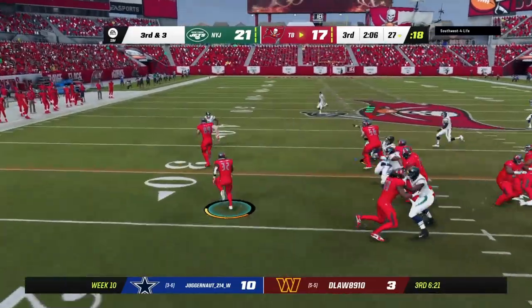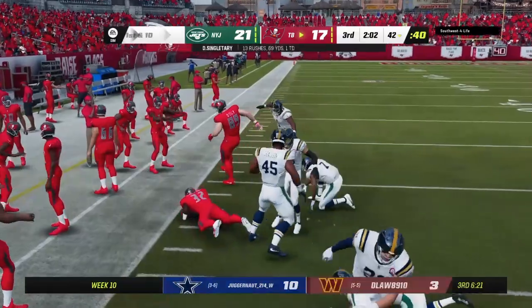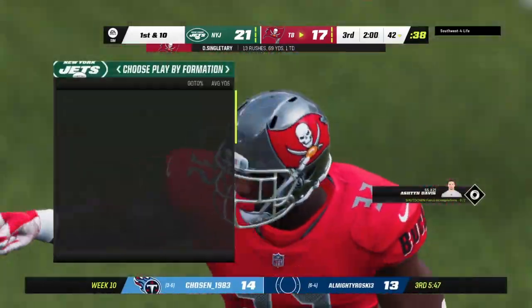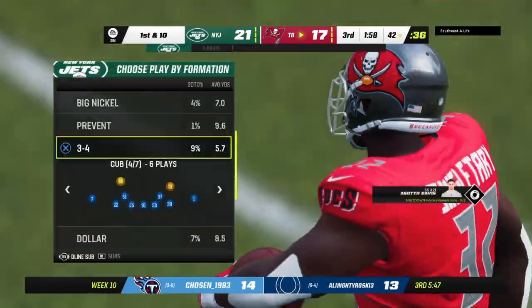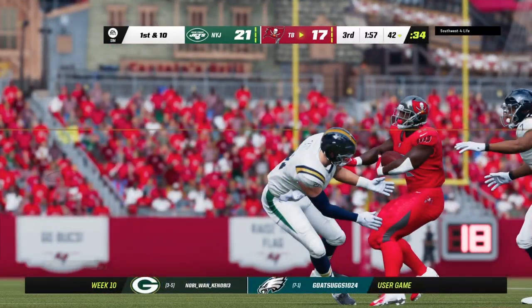They'll try and run for this with Singletary. Oh, he shifts past him, and they get him down, but not before he takes it across the 40-yard line. 69 yards rushing for him now as he's carried it 13 times.